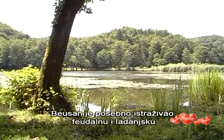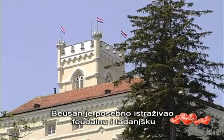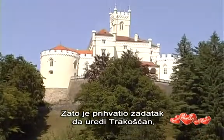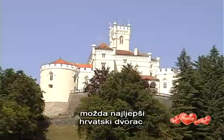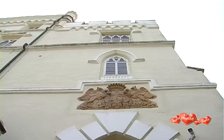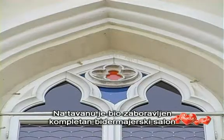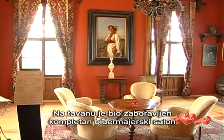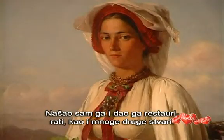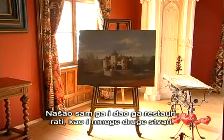Beusan's special area of research has been the feudal and villa architecture of Zagorje, the region north of Zagreb. That's why he accepted the task to design Trakošćan, perhaps the most beautiful Croatian castle. Completely forgotten in the cellar, there was an entire biedermeier salon of the Counts of Drašković. I found it and had it restored, as well as many other objects.